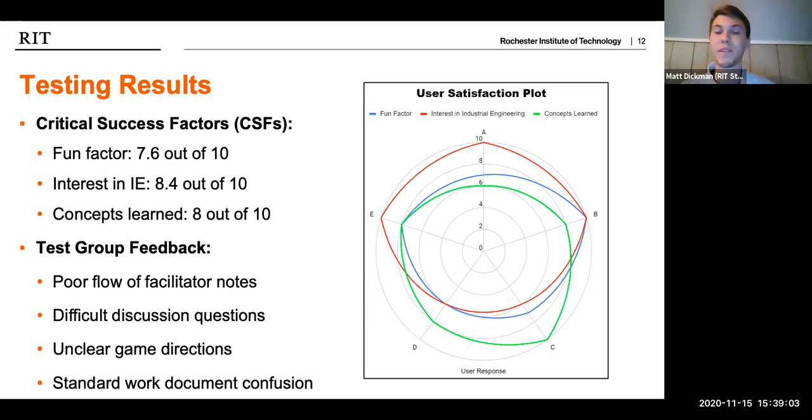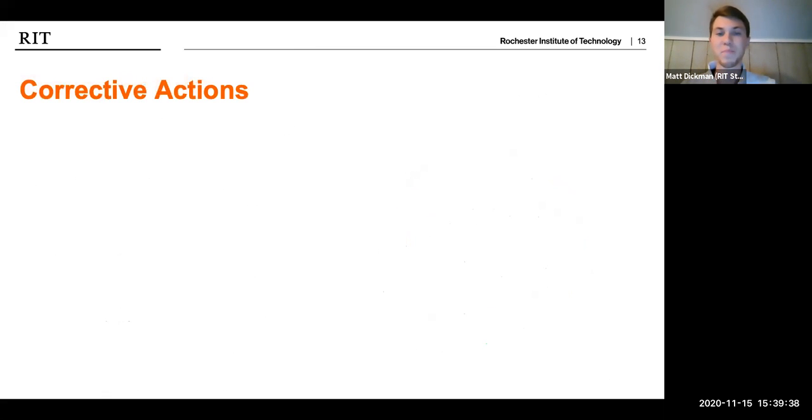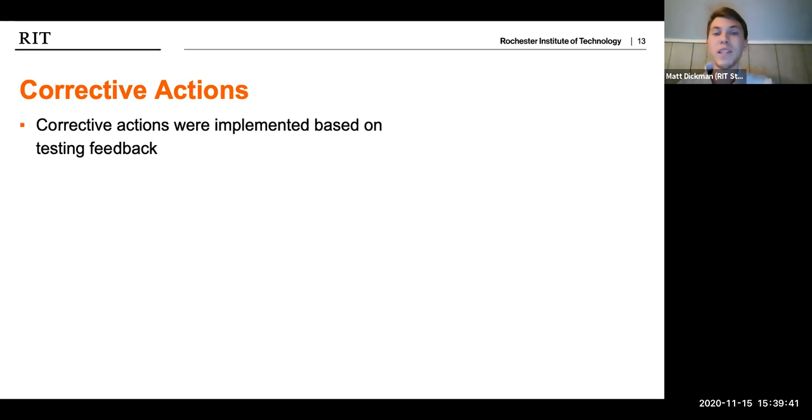Some of the feedback that we received from the group was that there was a poor flow in the facilitator notes. There were difficult discussion questions, just a little out of a high schooler's league. They probably wouldn't be able to answer these questions, and that kind of defeats the purpose. Another was that there were unclear directions in some cases, which made it difficult for the facilitator to really complete the activity like we had wanted them to. And lastly, there was some confusion surrounding the standard work document and some things we would need to clear up there.